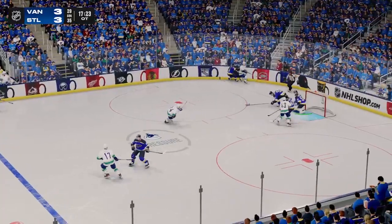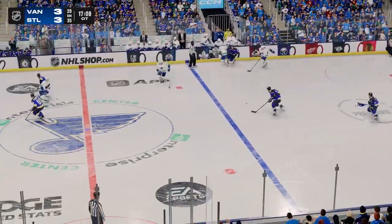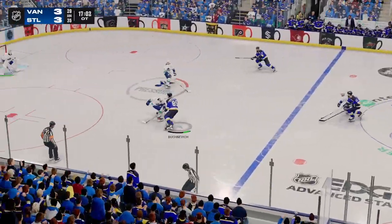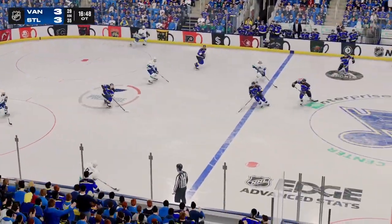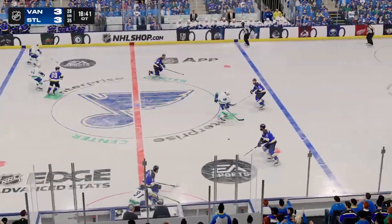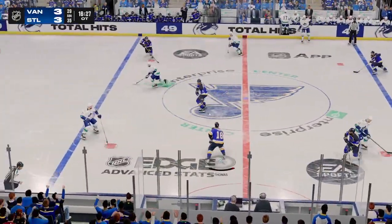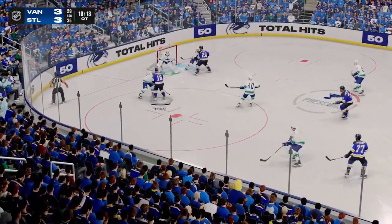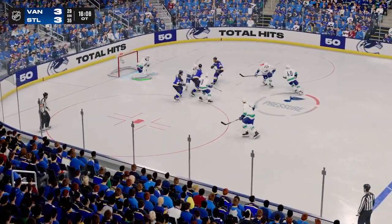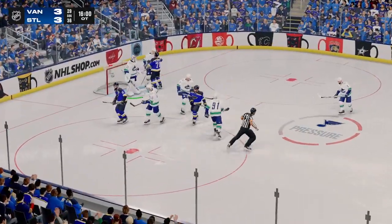Vancouver's got it along the wall. Knocked away. St. Louis has it near the wall. Now over to Buchnevich. Great read to break up the play. Through the neutral zone, moving the puck along the side. And he's knocked off the puck there. The Blues cross the line and gain the zone. Broken up with the stick in the defensive end. Oh, what a stop with the glove by Demko.